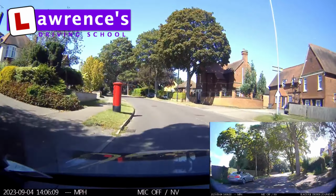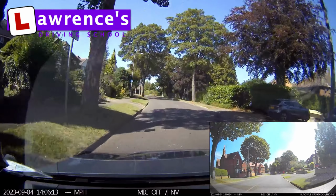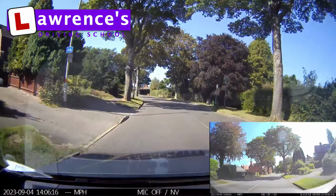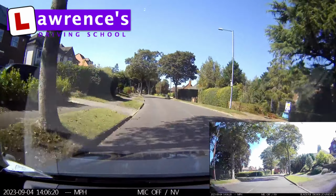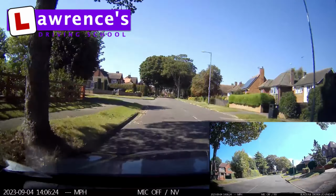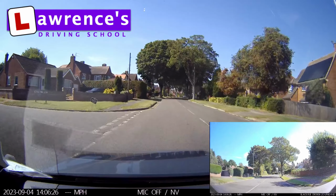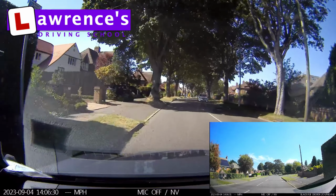So just remember that, because quite a few people fail there, believe it or not, because they're misreading the road markings and the signs and everything else. But you do turn into the left side of a road, not the right side. Just keep that in mind. So here we are, we're going up Gypsy Lane, and we're going to go all the way to the top. Remember, this is a 30. Lots of people want to get faster here.